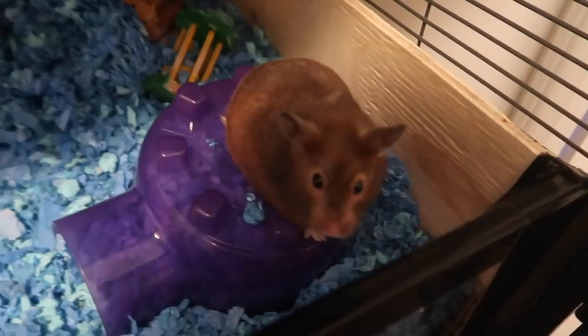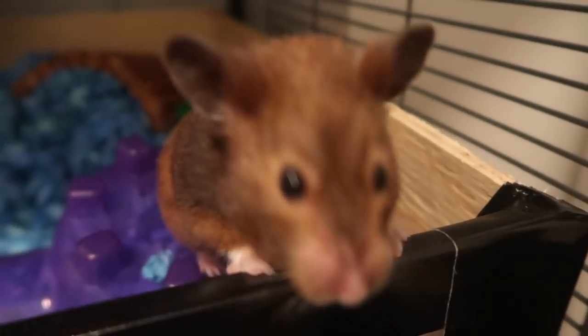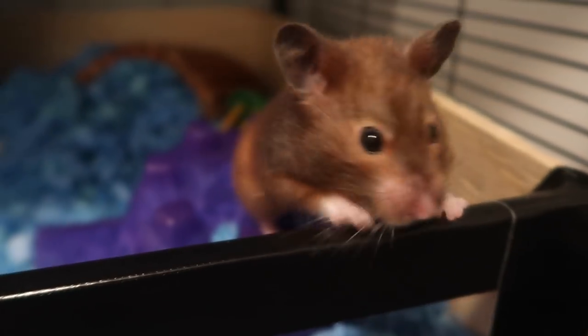Why are you so excited? She definitely thinks I have some food for her because she keeps chasing after my hand. I'll give you a treat after, okay? Let me film first and then you get a treat.